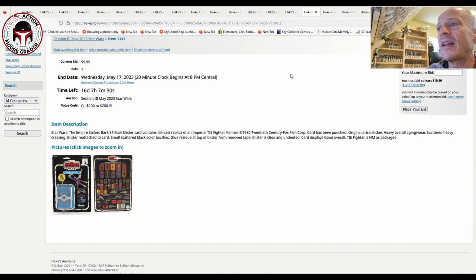Next up, we've got the Empire Strikes Back packaging for the die-cast Imperial TIE Fighter. Always tougher to find the Empire Strikes Back packaging, I feel like, for the die-cast series. So that's a pretty good-looking example with a price sticker, and it is also unpunched. They put $100 to $200. It looks like it might have some black color touch-up. So, that might be about right.